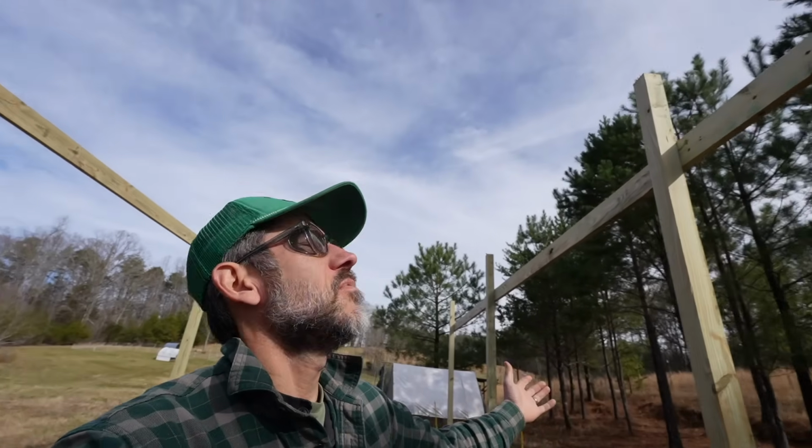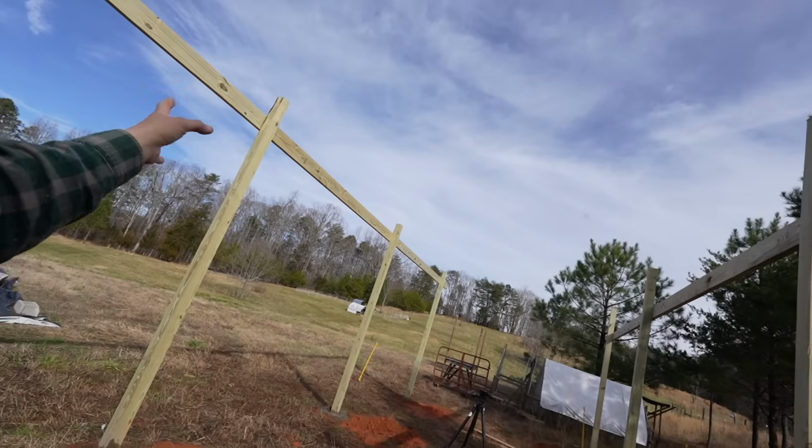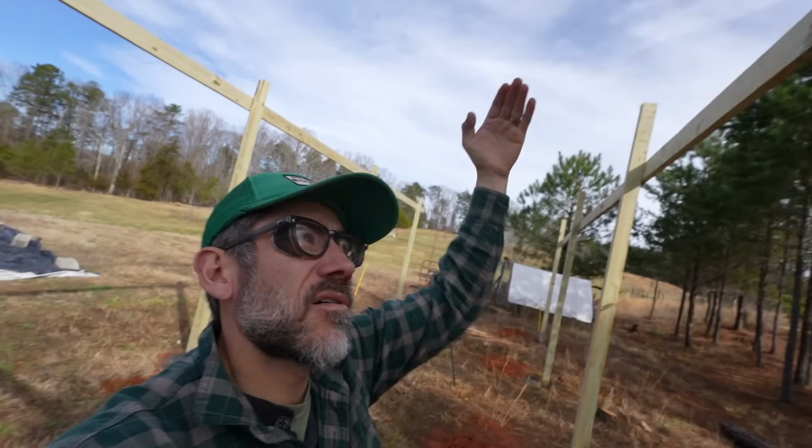All right, beautiful day. We put up the header boards, started putting them up on both ends, and we need to add another one. So they're getting 2 each, one on this side and another one on this side.